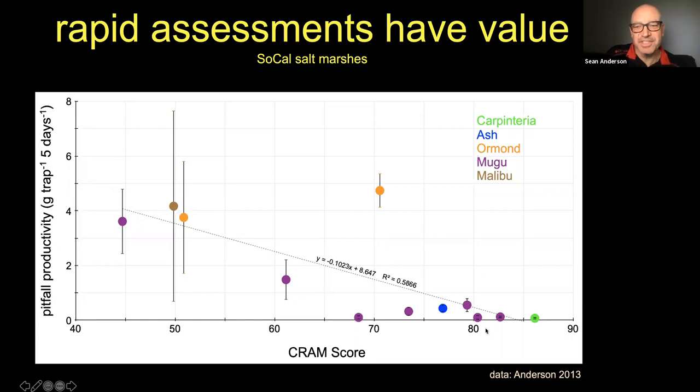So here's these different sites. And essentially what we found is, as CRAM score goes up, productivity goes down. Happy to talk about why this happens as opposed to going up. But the point is, this is a significant correlation. It might not look like it because there's this orange clump up here, but there's a significant relationship here. So that the CRAM score is correlated in some way, shape, or form to the pitfall traps.